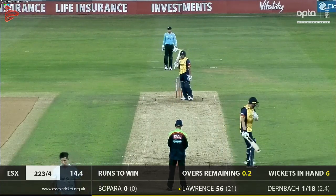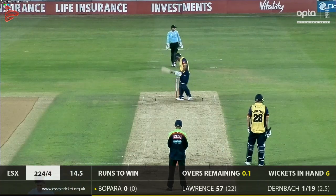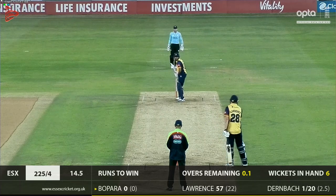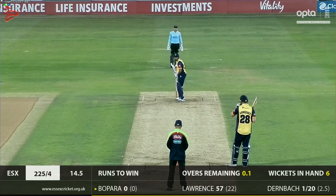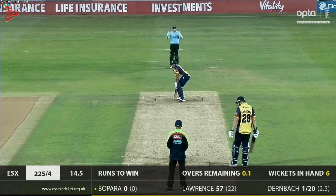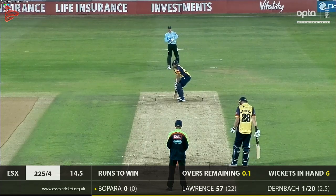So 14 6s. Graham Napier has the most with 16. Chris Gale, Somerset, Kent, this is in domestic T20, has 15. And I reckon he's 3rd in that list of T20 Blast, most 6s in an innings.